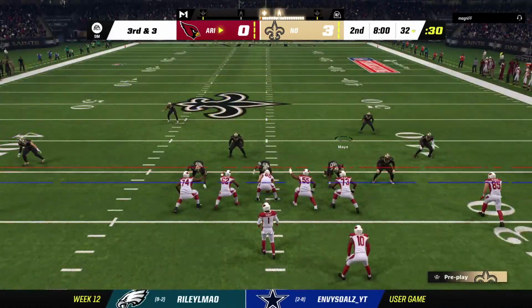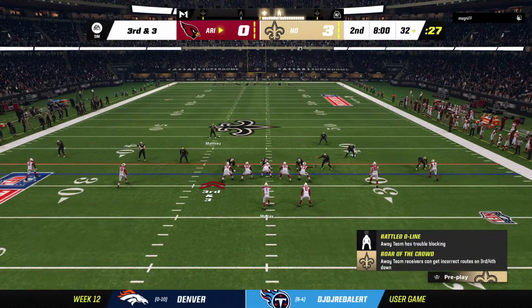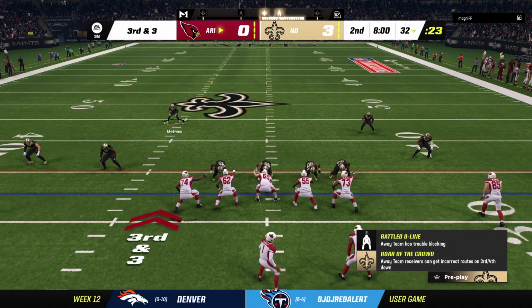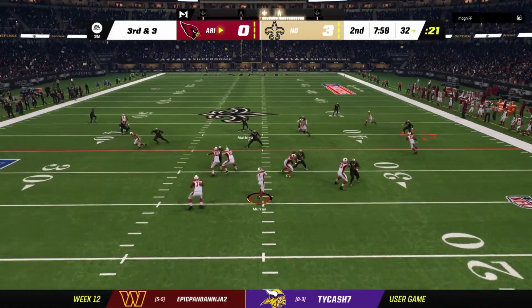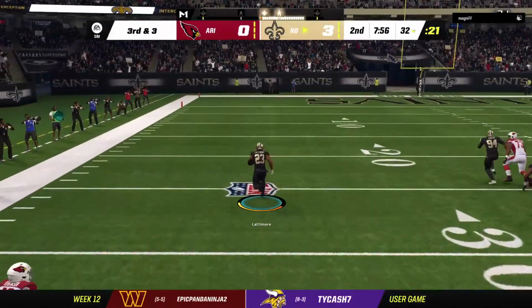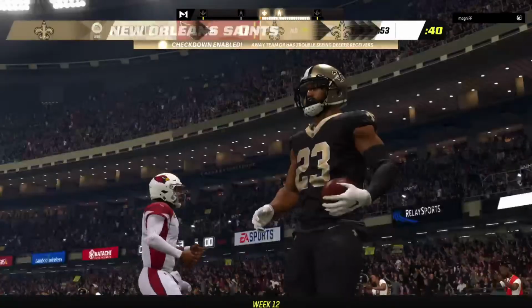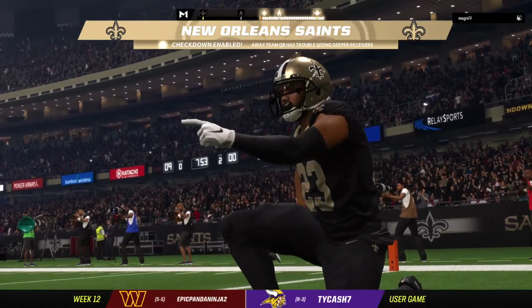Coming up here looking for 3 yards to pick up the first. Murray going to try to throw on third down. He rifles one that's intercepted. Picked off by Marshon Lattimore, and he will take this one home. It's a touchdown.